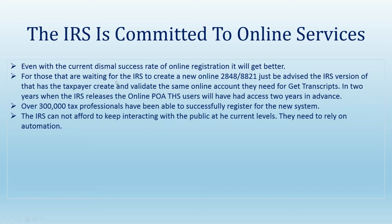So even with the current dismal success rate of online registration, it will get better. For those that are waiting for the IRS to create a new online 2848 or 8821, I know there's people out there that have been like, you know what, I know the IRS is working on an online way to do the 2848 and 8821. It's been discussed. Just be advised of this. The IRS version that has the taxpayer create and validate the same online account they need for Get Transcripts. In 2 years, when the IRS releases the online POA, THS users will have had access for 2 years in advance.